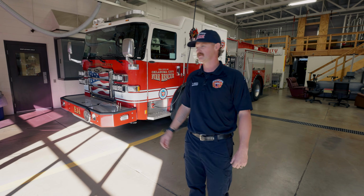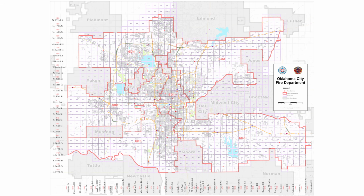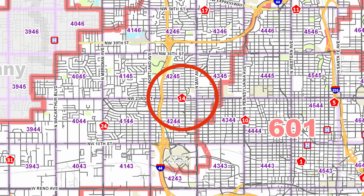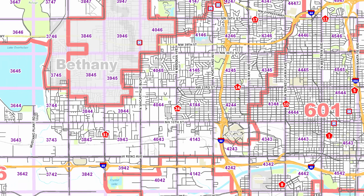Welcome to Fire Station 14. I'm Lieutenant Parcell. I'm one of the drivers here. Station 14 is currently located at 3129 Northwest 23rd Street. It's just northwest of downtown Oklahoma City. We serve the areas of Linwood Place and Cleveland, just east of Northwest Classen. Station 14 is located in District 606, the far east side along the I-44 corridor.